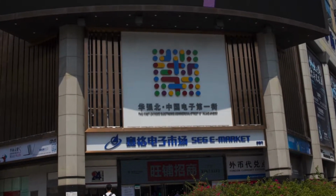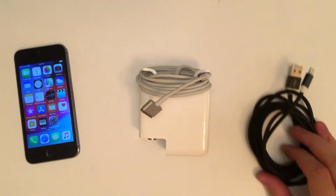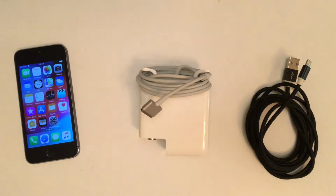Since I didn't have much time there and I had to take all my purchases back to Europe, I only bought 3 things: a 5S display, a MacBook Pro 60-watt charger with MagSafe 2 and a regular Lightning USB cable. So I want to share my experience with those 3 purchases, and I'm gonna tell you if I think these 3 purchases are worth their money.